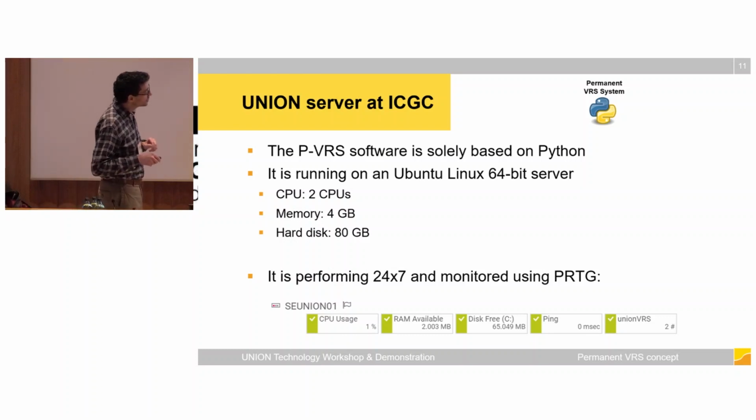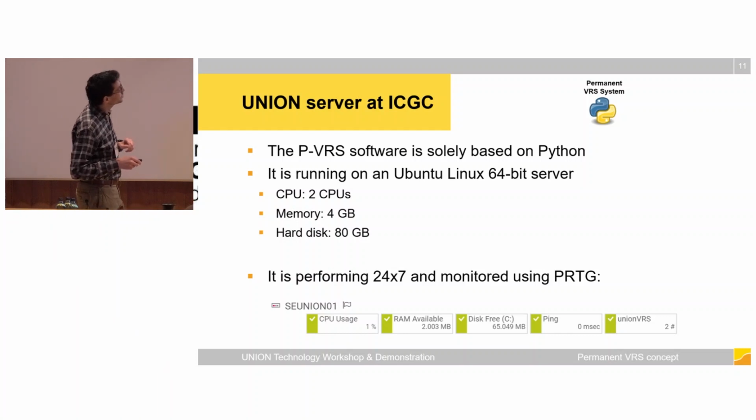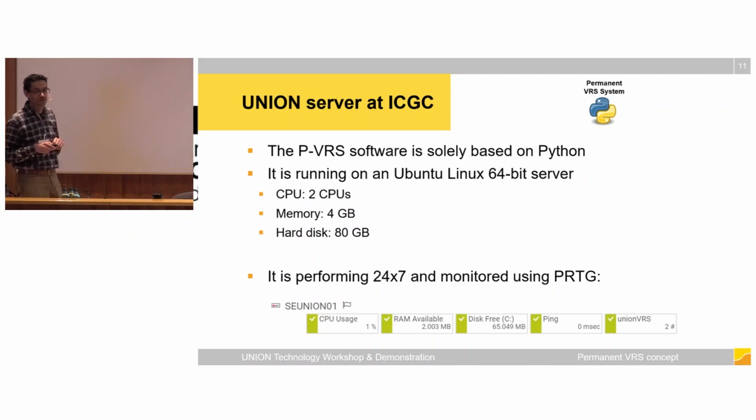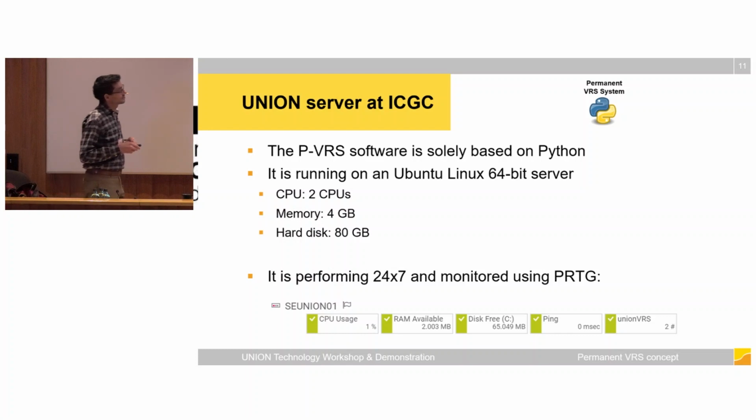But the point is not here, it's here. We are monitoring the usage of the server, and you can see that the CPU usage is 1%. We are just using 2 GB of the 4, and we are just using 15 GB of the 80. Most of them just for the OS. This will be important for the scalability.